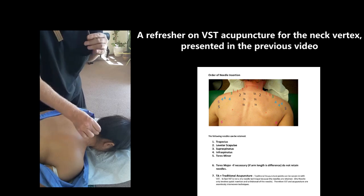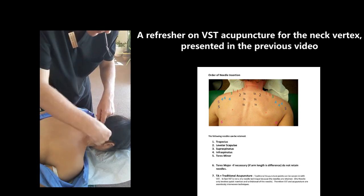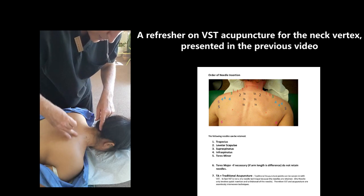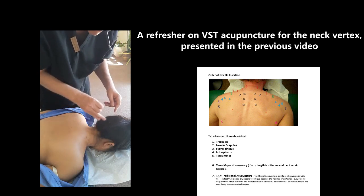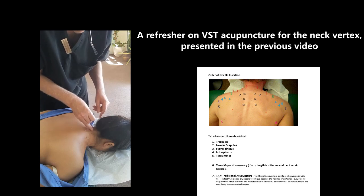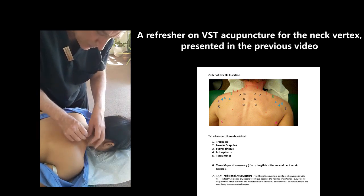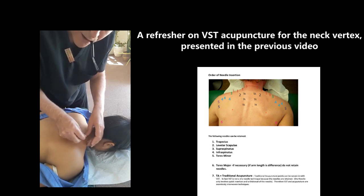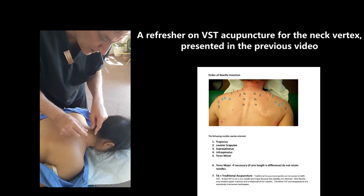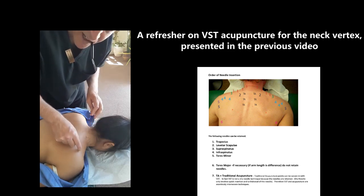The trapezius muscle inserts into the back of the head here, and it's like a diamond-shaped muscle into here and then down to here. Any kind of pain on the back of the neck or headache pain is probably from muscle tension of the trapezius. So you insert the needle, and then you push and probe, and you just push and probe with the needle. And then we can do all up and down the trapezius here.